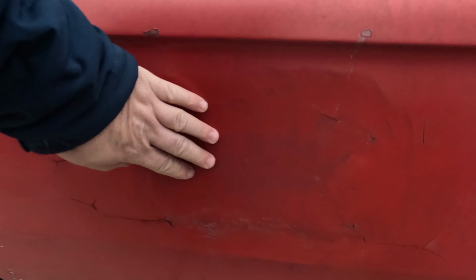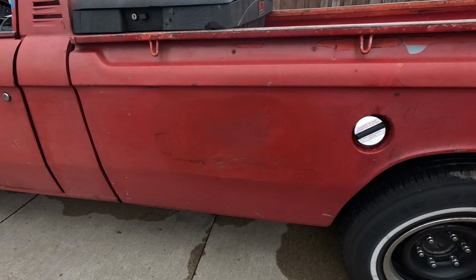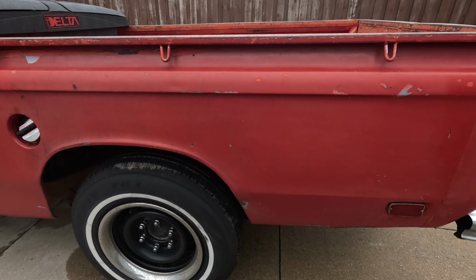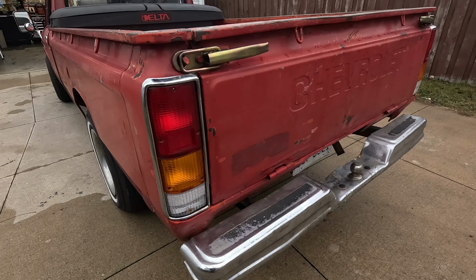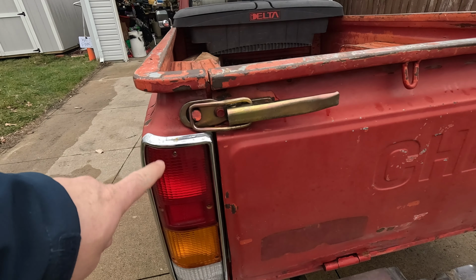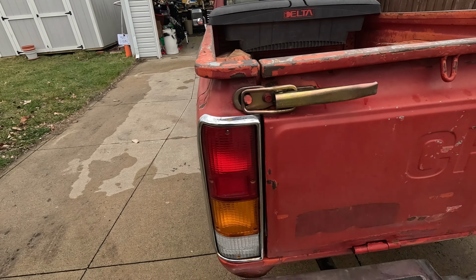Anyway, yeah, so bedside here, there's a whoop-de-doo. This is actually kind of dented in, and you can see there's a little bit of filler there. Again, you know, this truck is not going to be perfect even after I'm done with it, and I'm fine with that. I just want a truck that I can use as a little shop mobile, and yeah, that's about it. Now, it does have new hinges on the tailgate on both sides, and newer eBay taillights, sorry, on there.